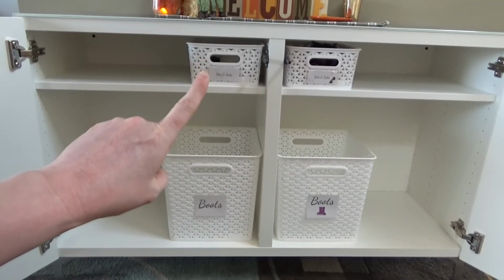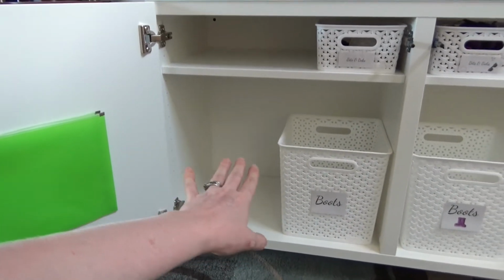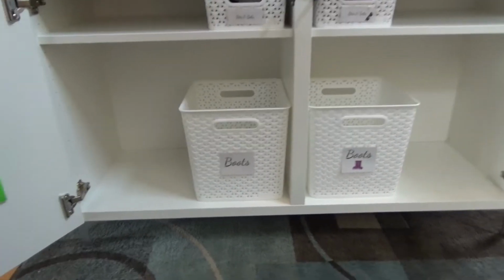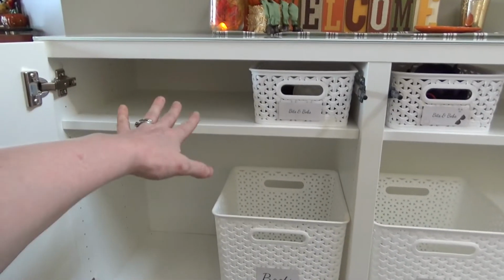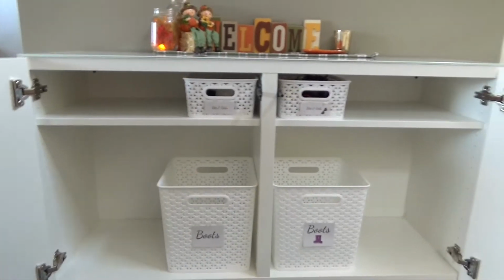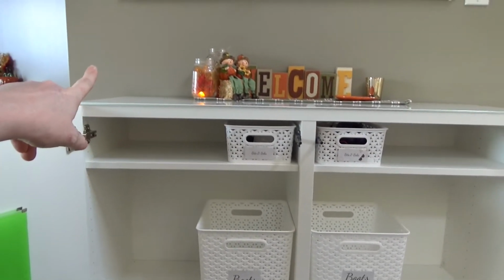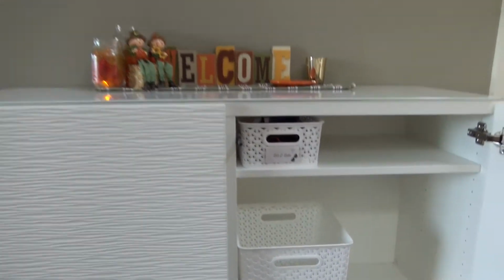In addition to their Bits and Bobs bin and their boots bins, they also have space over on the side of each of those bins for Katie's backpack over here, Evie's backpack over here, and then there's room on the top too. So let's say that they have a folder or something like that. I actually prefer that they set their lunch boxes up on the top so that we can go through them and clean them out, make sure that they are ready for the next day of school.